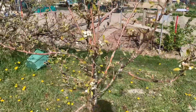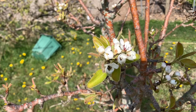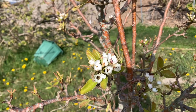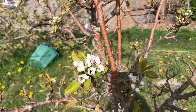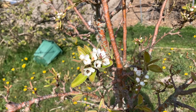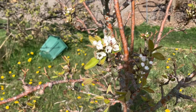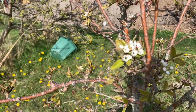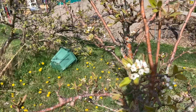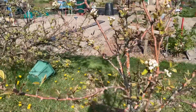Here we've got the pear tree. We do have some flowers on it, which we didn't get any at all last year. We didn't get any fruit, so I'm hoping the fact that we've got flowers on this means that we will get some pears this year. So I've yet to try any pears off this tree. This will be the second, third season that I've had this plot. The first year I took it on right at the end of the season when all the fruit was gone, and then last year, because of the weather, we got absolutely nothing out of it. We didn't get any blossom at all at the start of the year.